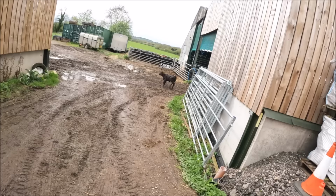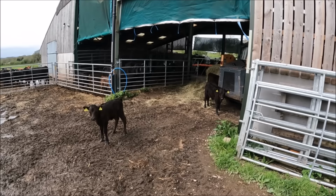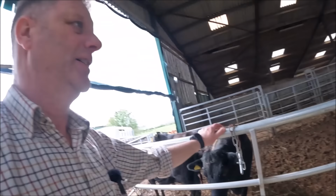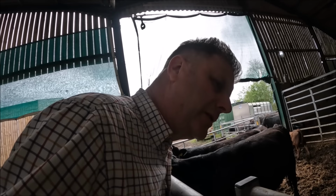I've grabbed the camera. No battery in it. Brilliant. Right. So where exactly? Ah. Right. Okay. So we've worked out how they got out. Fortunately, not enough space for cows to get out as well. Where's the chain? Right, so we've got to get them back in again now.